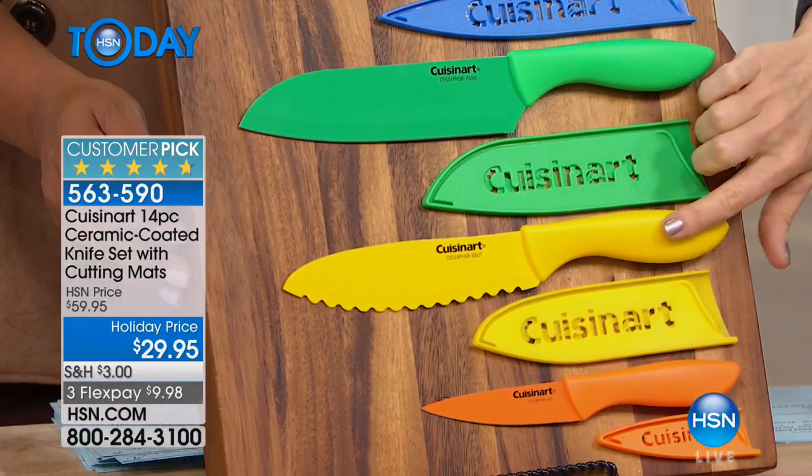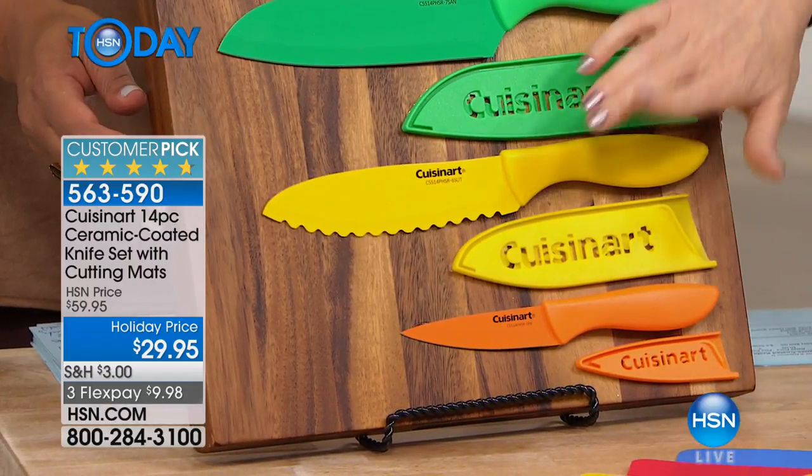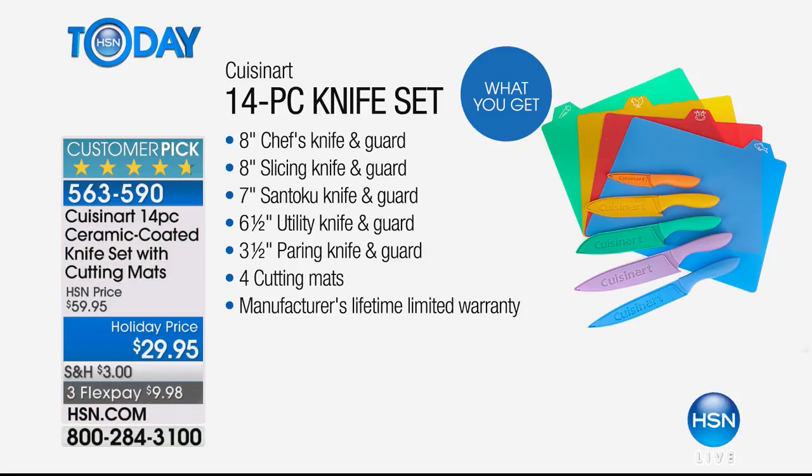It really is. Then this is the serrated utility knife. I just think that one's fun and pretty. I just love it because I've never seen a knife like that, that specialty knife. And then that's your little paring knife. They each come with the blade sheaths, so you can put them in your drawer. You don't have to keep them out on your counter, and then they don't get dull just knocking into each other.